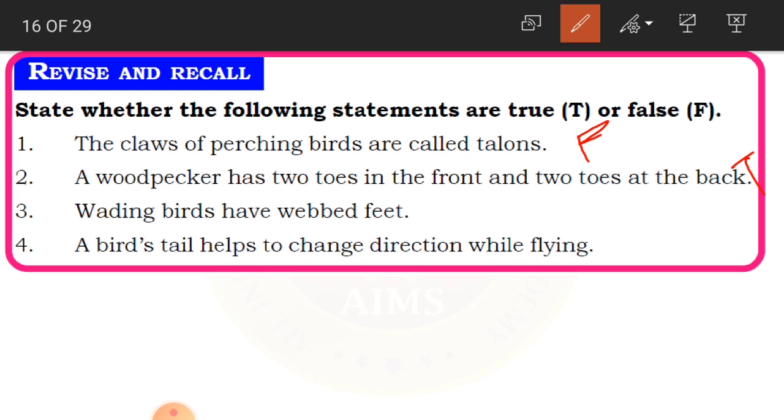Now the third one, wading birds have webbed feet. What are wading birds? For example, crane and heron. They walk in the water. But why do birds have webbed feet, children? To swim in the water. And what type of birds, like duck, swan? So that is why this statement is false. Wading birds do not have webbed feet. Aquatic or swimming birds have webbed feet. Clear, children? Now the fourth one, a bird's tail helps to change direction while flying.